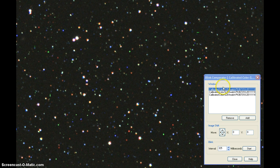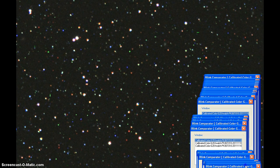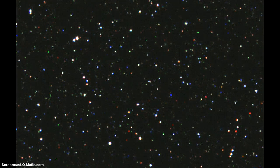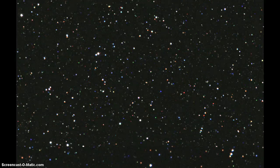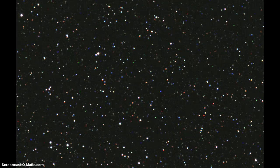Okay, 3 images, calibrated color G20, and this will tell you the 3 images, 1, 2, 3, and we're just going to go ahead and start. I'm going to go ahead and hide this out. 1, 2, 3. I'm going to back out a little bit. And when I go out one more, we're going to see something interesting on one of the frames, and then we're going to have to just look at everything else. And that's what we're here to do.